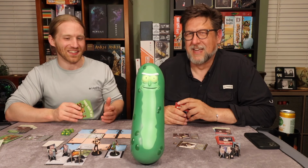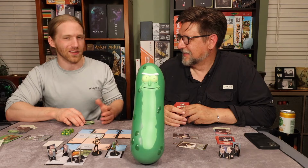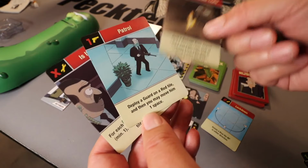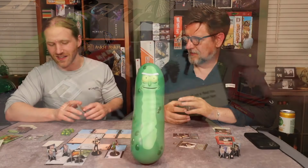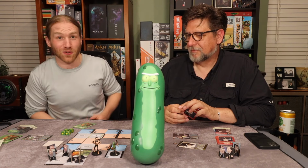And it's funny. If you're a fan of Rick and Morty, I think you're gonna enjoy it. If you like that whole thing. The cards are pretty thematic. The little moves and things that you can do are all kind of based off the silly things that happened during the episode. So I enjoyed it for what it was.